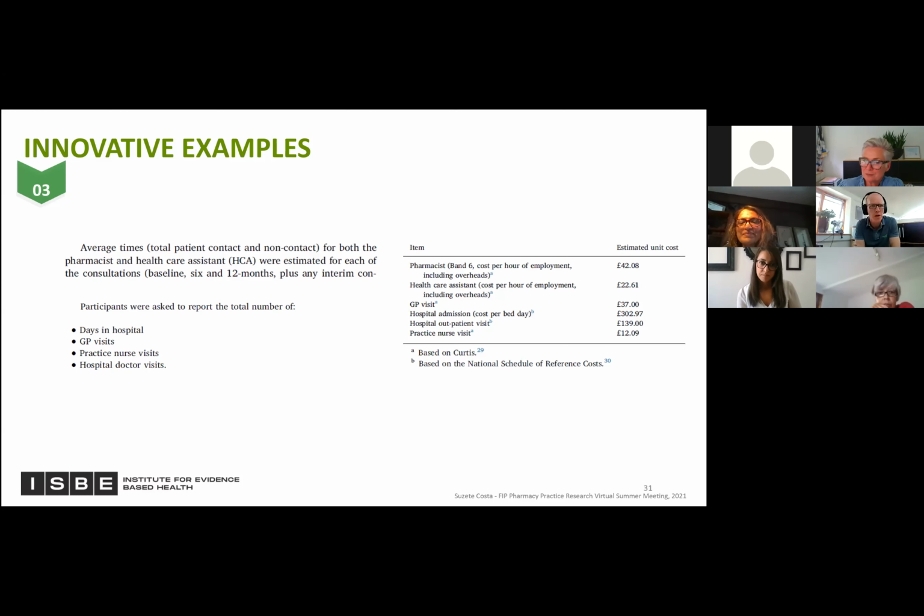The costs, how to measure the costs. Before the cost is the resources, the consumption of resources. What you collect is things like how many times during that period, what was the number of consultations, both at the doctor and at the pharmacy, for instance, and what was the time spent in the consultation. So you can estimate the cost per minute, which is the most relevant cost in pharmacy research and the economic evaluation.